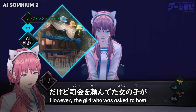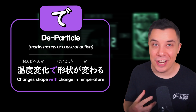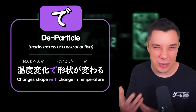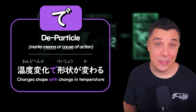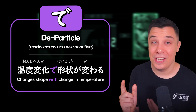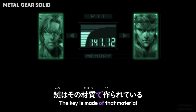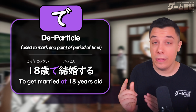Or like here, something changing shape with the change in temperature. So this is more like the reason, the cause of something, but also the means. So with the change in temperature, it changes in shape. You can even see the で particle used with time.